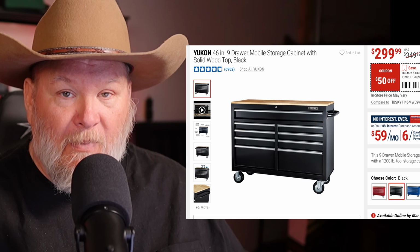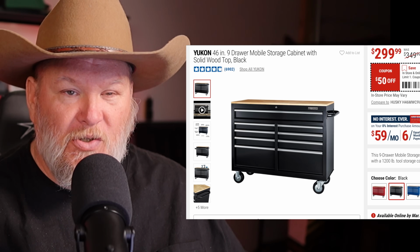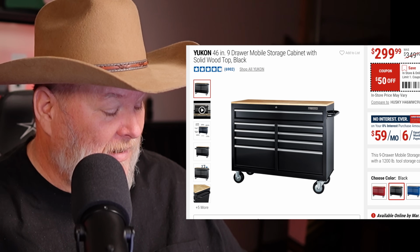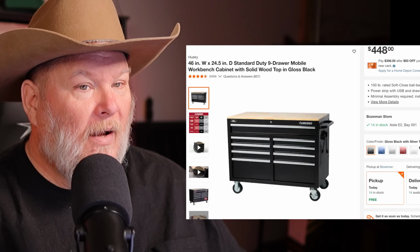Anyway, the Yukon's a great box. I've got the single drawer with the 2 cabinet. I've abused it, just neglected it. It still works just fine. I mean, it's a box. All right, let's keep going here.